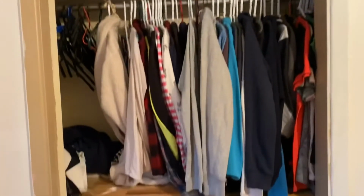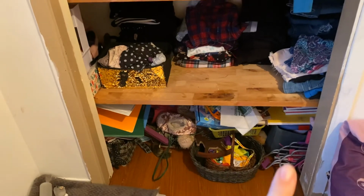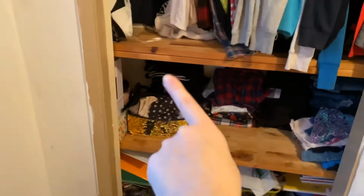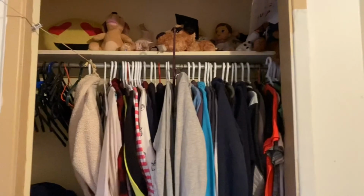And I am done. All of this stuff is just a bunch of keepsake and stuff that belongs there. That's just all my clothes and a little bit of keepsake as well. That's some more of my clothes and that's a bunch of my stuffed animals and dolls.